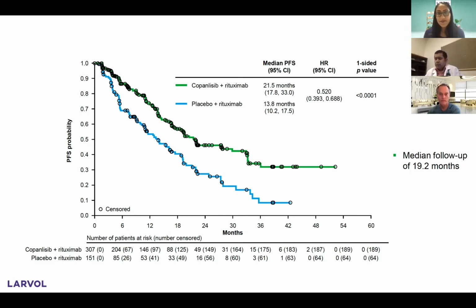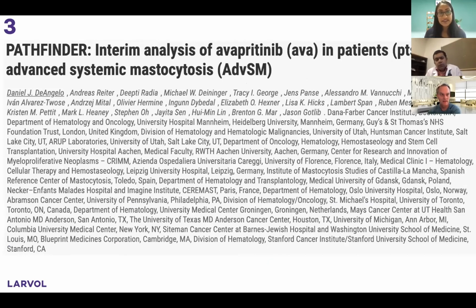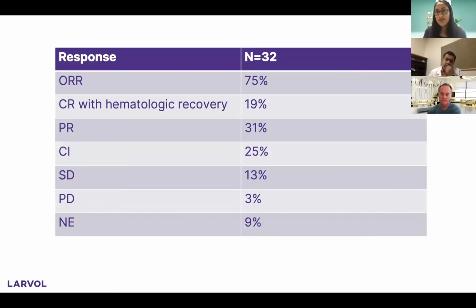Great. Okay, excellent. Thank you so much. I think we have a good picture of what the landscape looks like for relapsed refractory non-Hodgkin's lymphoma. I'm going to spend the last 5 minutes or so on our third abstract, which is an interim analysis of avapritinib in patients with advanced systemic mastocytosis, which is obviously a rarer disease than what we were just talking about. Dr. Langren, again, do you mind giving a very quick introduction?